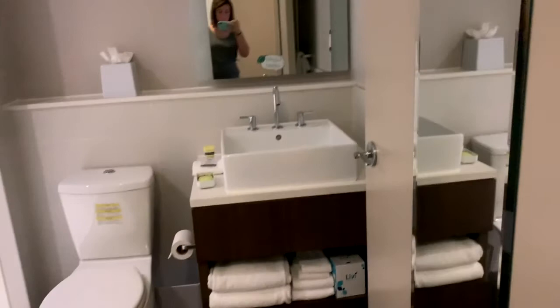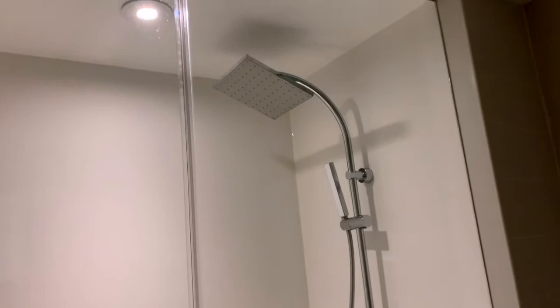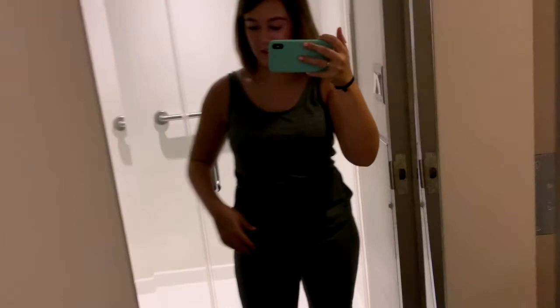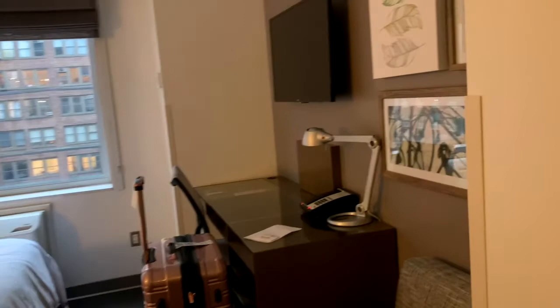My personal favorite detail is that there's hardwood floors because hotel carpet grosses me out. But here's the bathroom and the shower. It has the waterfall little effect or whatever. And then a nice room here. I look so crusty right now. We're gonna freshen up or regroup a bit and then head out again.